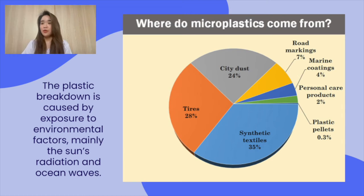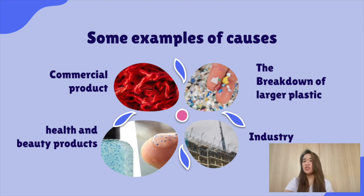Where do microplastics come from? Plastic breaks down into microplastics. This breakdown is caused by exposure to environmental factors, mainly the sun's radiation and ocean waves. On the right-hand side is a pie chart that shows what percentage of microplastics came from each category of source. These are some examples of sources shown on the pie chart: commercial products and broken-down larger plastic, health and beauty products, which can be from soap or toothpaste, and the last one is from industry. Microplastics can come from city dust as well.